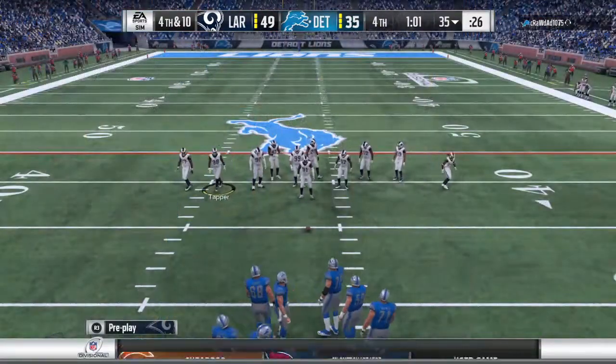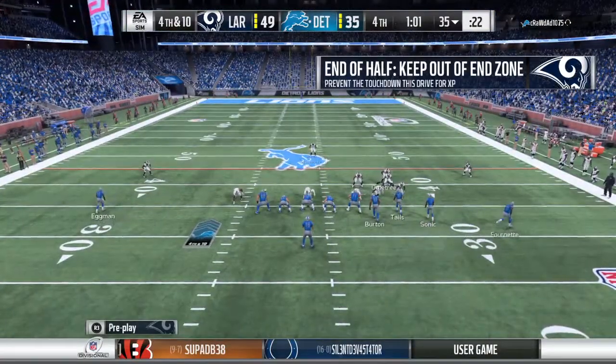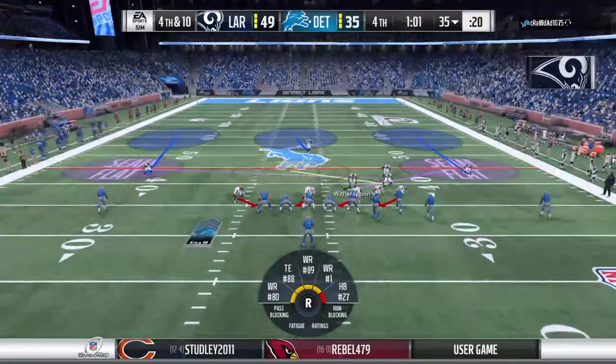And they're indeed going to go for it here on 4th down. So trailing here in the last quarter. Let's see how this plays out.